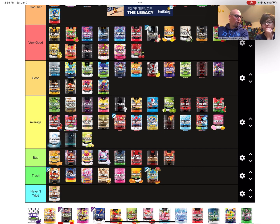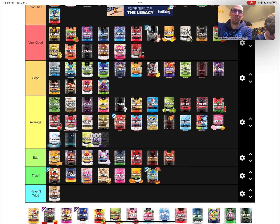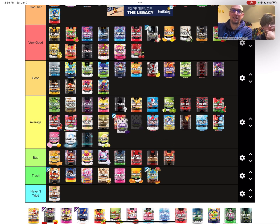This is probably another one of the disappointing ones because I love grape. One of my first flavors I had, I'm surprised I kept going with GFuel after this because it was Sour Pixel Potion. I think it is average at best. I think it's higher than I thought it was. I think it's better than Rainbow Sherbet. There you go. Not as good as sour phaseberry. Many people have different opinions on that flavor. I think it's in the very good. You think it's very good? Mm-hmm. He likes medicine-like flavor. I think it tastes like medicine.